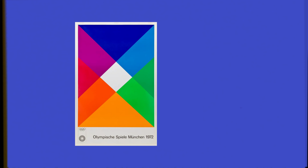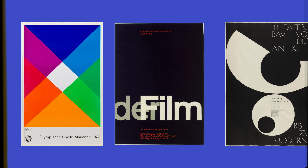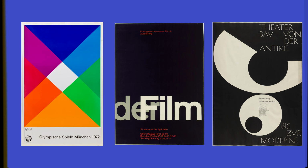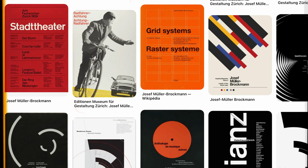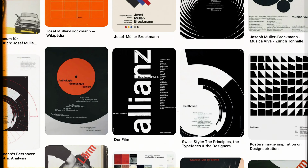Influenced by earlier movements like Bauhaus, Swiss design aimed to create designs that were universal and easily understood, regardless of language or culture. Designers such as Max Bill, Josef Müller-Brockmann, and Armin Hofmann were instrumental in shaping the movement, leaving a lasting influence on corporate branding, posters, and modern typography.